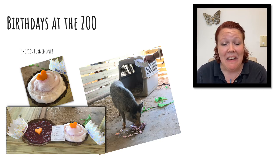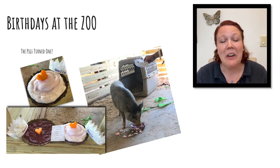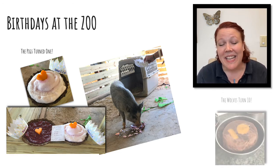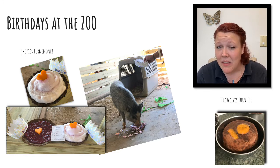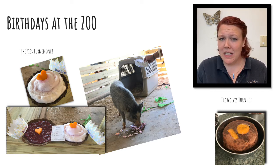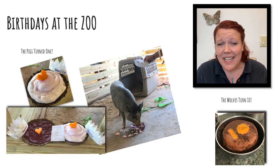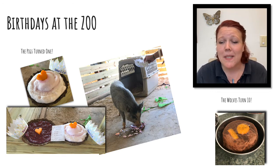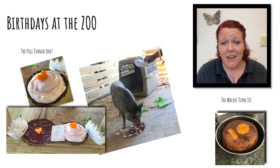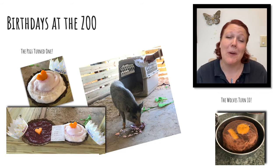On screen we have the pig pies that I made for a pig's first birthday. Those were made with pig grain as the crust and then a berry filling, and one of them had a dairy-free whipped cream topping. The other one on screen was for the wolf's 10th birthday, and those keepers asked for cupcakes, which kind of happened. The 10 is made out of cooked sweet potato that are then cut into shapes, and the cupcake part of that is a liver puree that was then frozen to keep it together. Both of those videos are available on our Facebook if you want to watch the animals enjoy their treats.